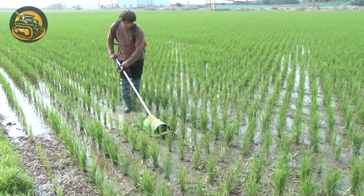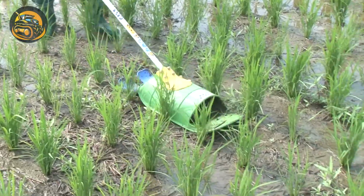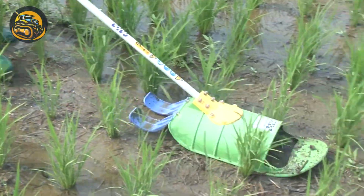Despite limitations in size, some of the coolest machines can be found on the rice fields in Asia, such as this weeder.